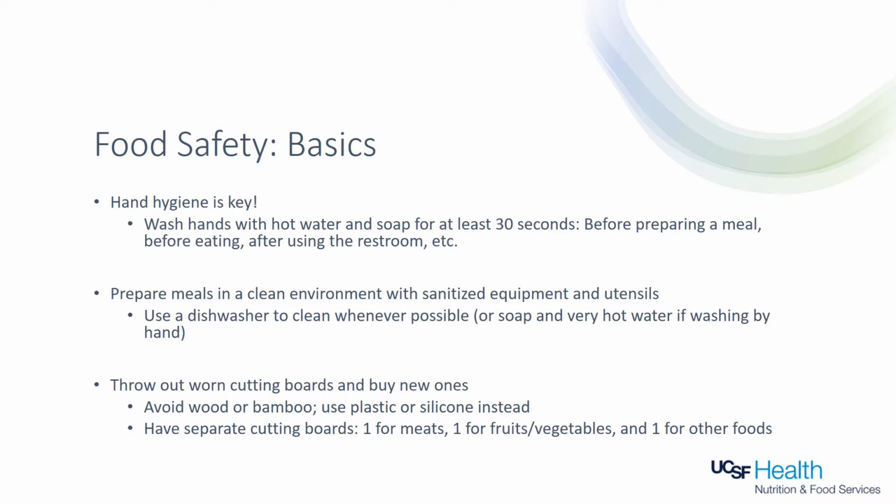When cooking, be sure that all of your cookware and kitchen surfaces are clean and sanitized. Whenever possible, use a dishwasher to clean dishes and cookware using the sanitize setting. If you don't have a dishwasher, just be sure to wash your dishes with soap and very hot water, as the high temperature is most important for killing bacteria and other organisms that can make you sick.